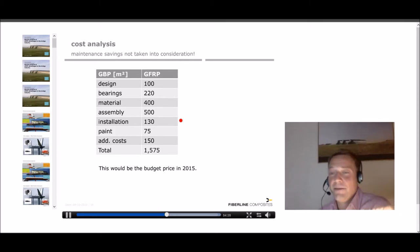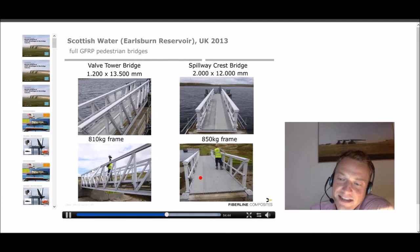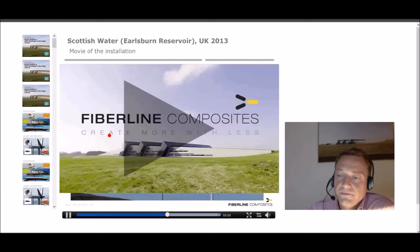So the cost analysis, and this is an analysis from today. If you want to buy a bridge like this, it costs about £1,600 per square meter, which is about 2,000 euros per square meter. A normal steel bridge costs about 1,800 euros per square meter. So we are still a little bit more expensive, but as we have more sales, the prices will also go down in the future.